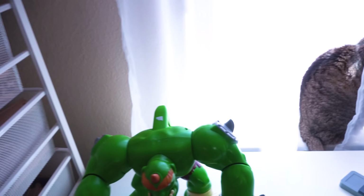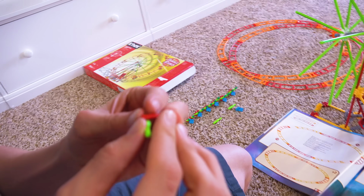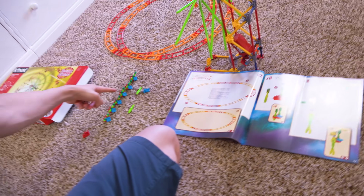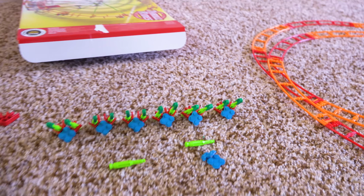Guys, I just found Kiki. She thinks she's hidden. Kiki, psst, what are you doing? Meow. Guys, I don't want to make these little red things anymore. Babe, it's like a little army of them. I'm ready for the next step.